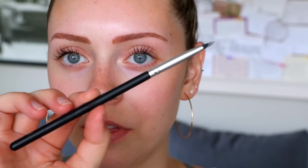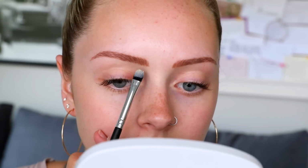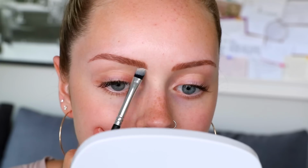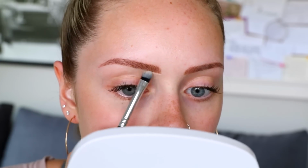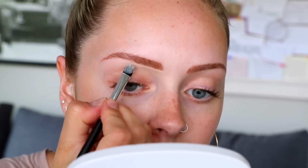Okay, and then going in with this flat concealer brush by Japanesque. I'm just going to create a line underneath my eyebrows just to kind of give a definite ending to my eyebrows. And then I'm going to cover my whole lid with the concealer.